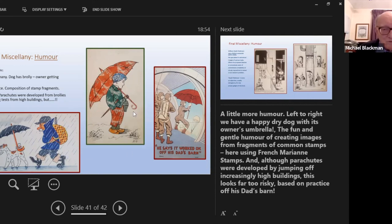The one in the middle, people had fun cutting up very common stamps and putting the fragments together to make new images. And so this one is quite nice because it's got an umbrella. And on the right, we've got the lad going out using an umbrella as a parachute. He says it worked okay off his dad's barn. Well, this is probably the last image of this guy on this earth, I guess.